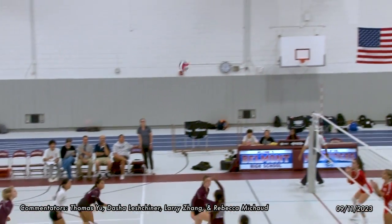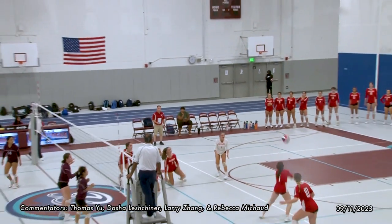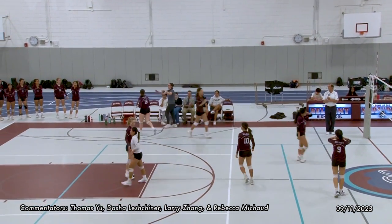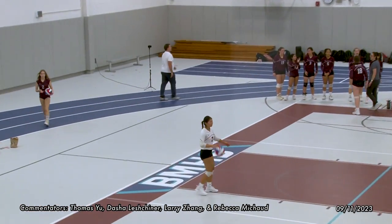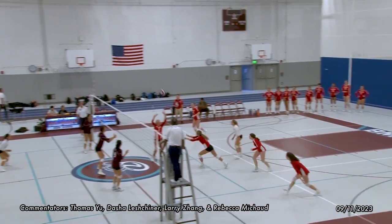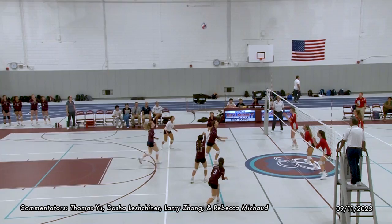A strong serve from number three. Back set from Sophia. A great spot from Ui. Great call from Bella. Manages to get that point. Strong serve from Belmont. A great set. Good serve from Melrose.